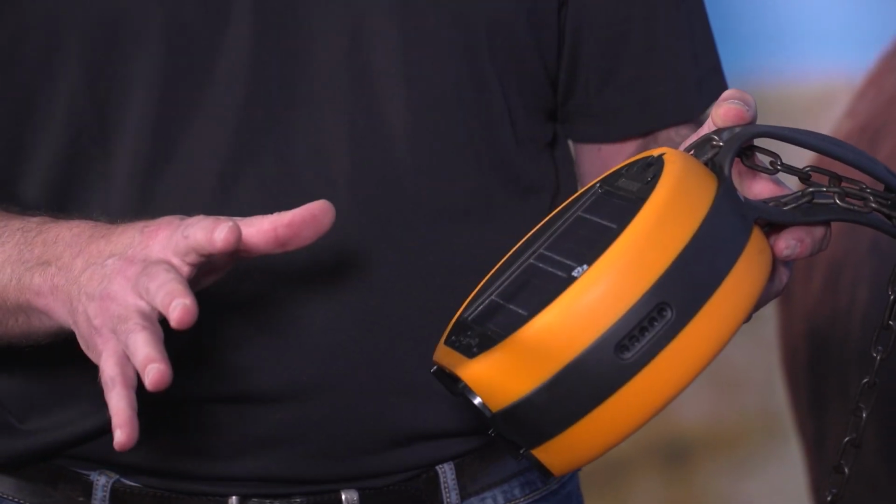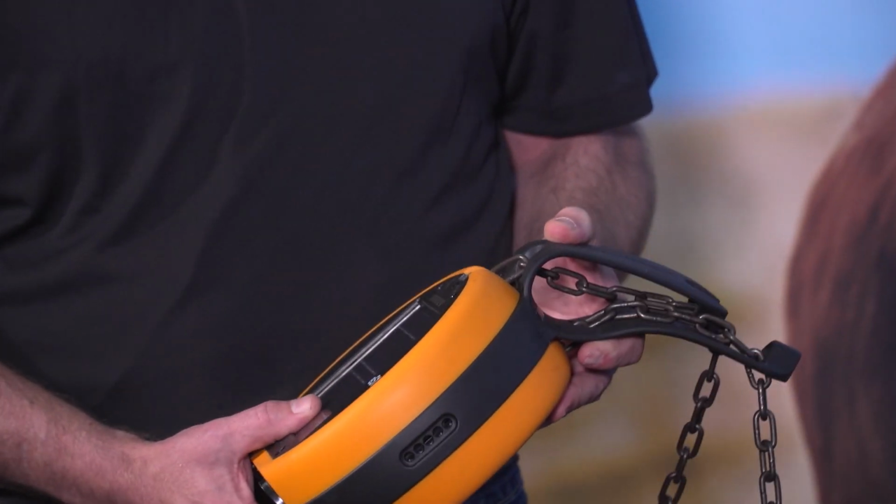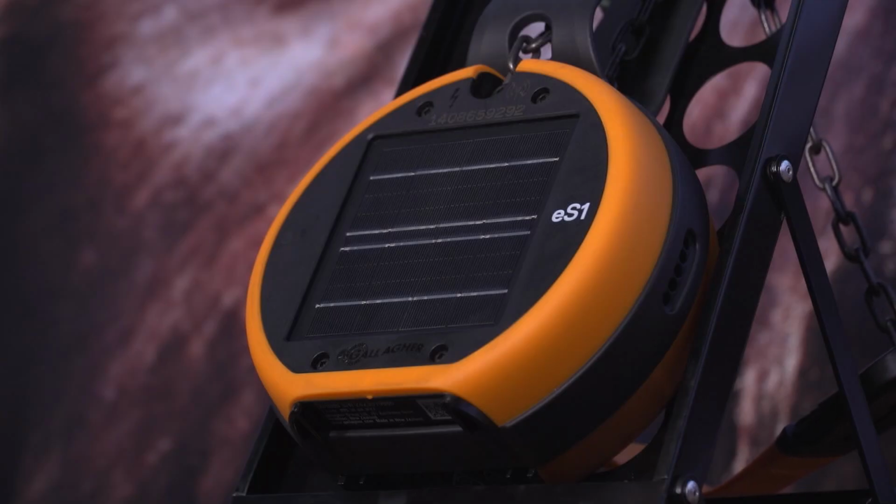It has 2 large solar panels, one on either side. And they're charging a battery on the inside of the ES1 all the time as long as there's sun, and that battery and the device is going to last for 7 to 10 years. So it's a very long-lived device. It's going to be with ranchers for many, many years.